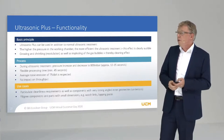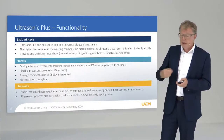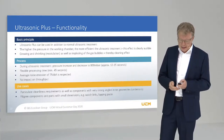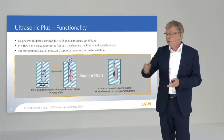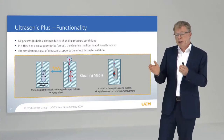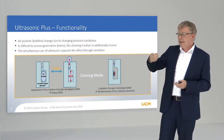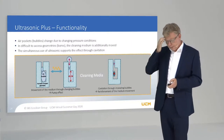It is a good use for removing particles. With the plasma, we had the filmic contamination, and now Ultrasonic Plus is again more to remove small particles. It is good for small, tiny components. So here you can see one component with a bore, a hole inside. Inside is an air bubble, and if you now change the pressure in the chamber, the air bubble changes the size and gets better out, and liquid is better coming in. And by the ultrasonic pulse, you get a better implosion of the ultrasonic bubbles on the surface and in the bores to remove and to clean it everywhere. Very good system.